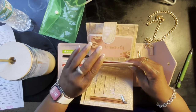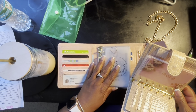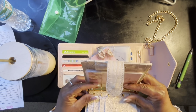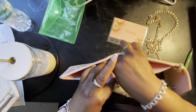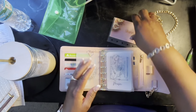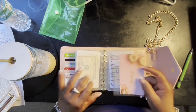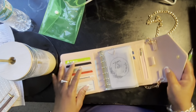But okay, so I am thinking about using this one until I message her. But I'm thinking with this, when we eat out, I can just go in here and get it. I really don't need an envelope for the eat out one. And that will be like, if I put it in, let's see how it's gonna look until I message her. Look at that. It fits good.